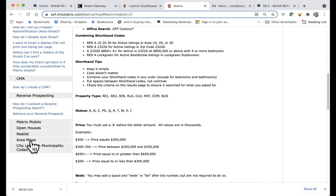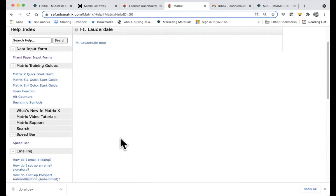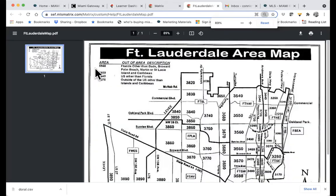What I want to stop and take a second is bring you to the area maps. And we have area maps here for Fort Lauderdale. And you can click into the Fort Lauderdale map and it will take you to a map with an out of area item. I always like to show this one because it shows you that if your broker permits, you could list out of area properties in our MLS. For outside of our area of coverage of Miami-Dade, Broward, Palm Beach, Martin, and St. Lucie, you can go ahead and use the area number of 5940.